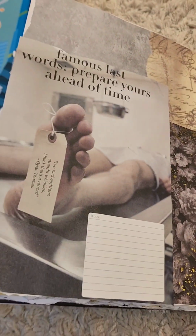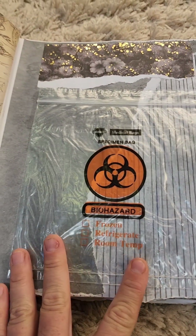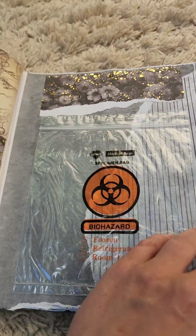I love my horror movies. I love this. Famous last words, prepare yours ahead of time. This is actually a real biohazard bag that you can open and stick stuff in. I thought that was kind of cool.